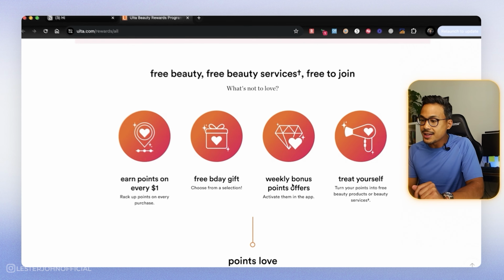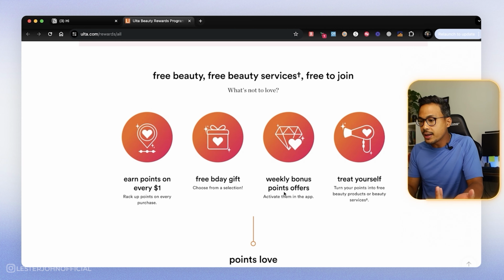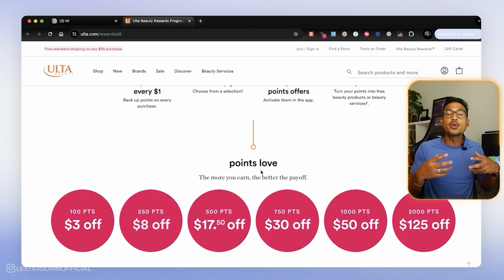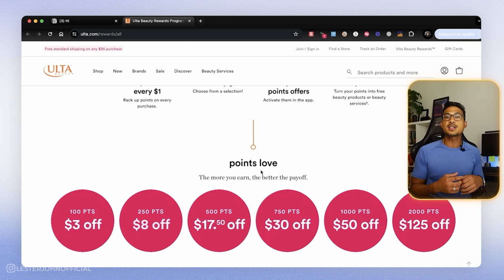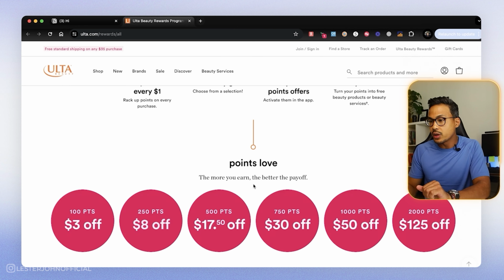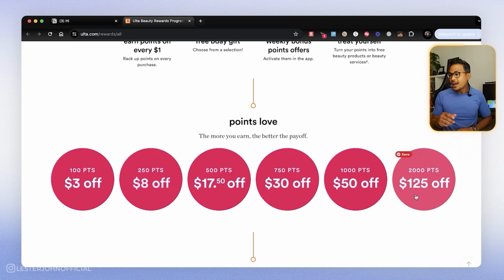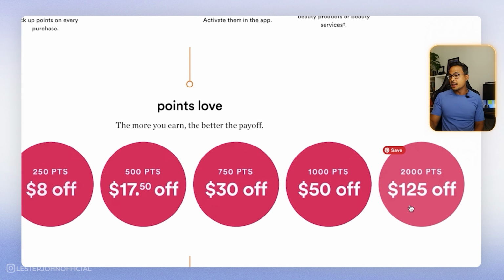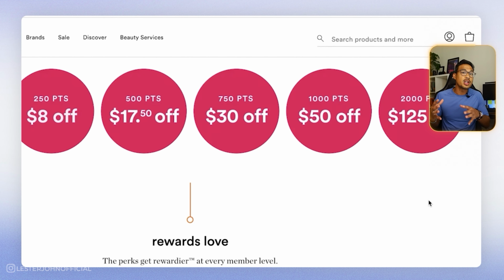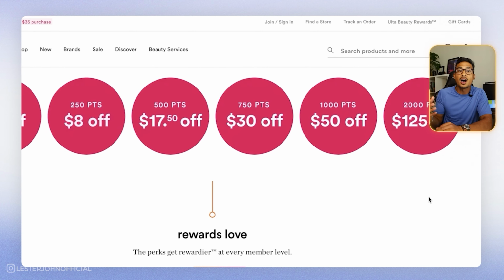Another thing you can get is bonus points offers depending on if you're going to use the app or the website, right? Of course, a free birthday gift if you want that, but this is where the whole thing converts if you are shopping a lot of products. For example, here at Ulta you can redeem these points, turning them into dollars. So if you have 2,000 points and you redeem the $125 right here, that $125 you can use to lower your buy cost if you're purchasing at Ulta.com already.